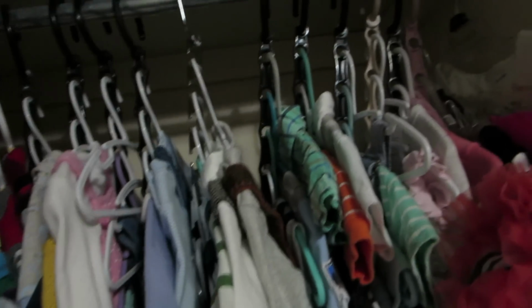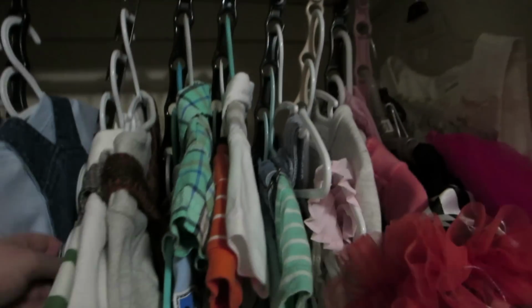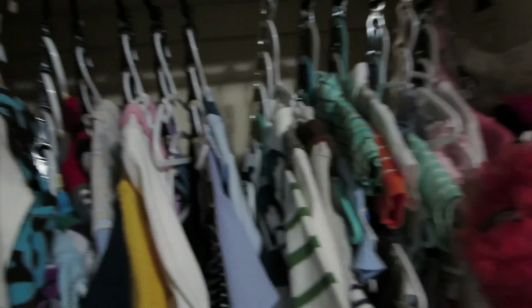Okay, so I did it. I got it back in. I kind of had to wiggle it a little bit to get it in there. But yeah, I think the thing that's really making it tight are these vest sets because they're thick fabric.